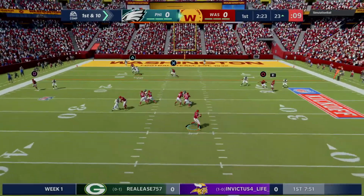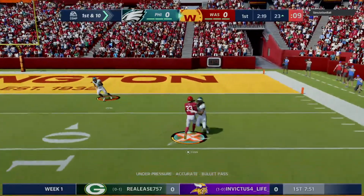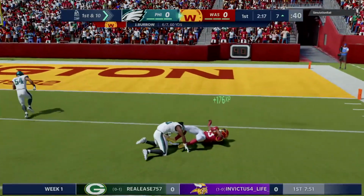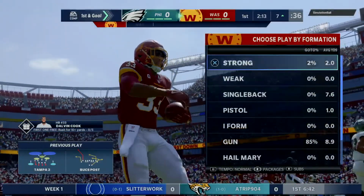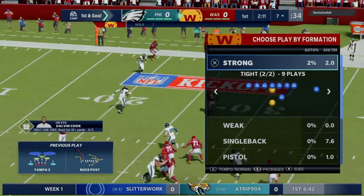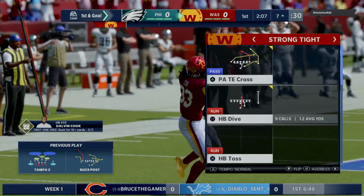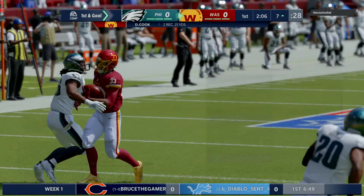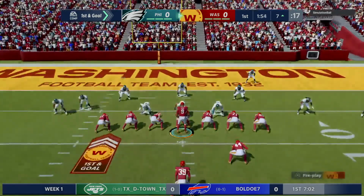On 1st and 10, Joe Burrow escaping the pressure right. He gets this one into the hands of Dalvin Cook. And brought down, but not before they get it inside the 10 to the 7. The Washington passing game dialed in now. It's a first down. 1st and goal at the 7-yard line. 1st and goal, a good chance for our first touchdown of the new season.